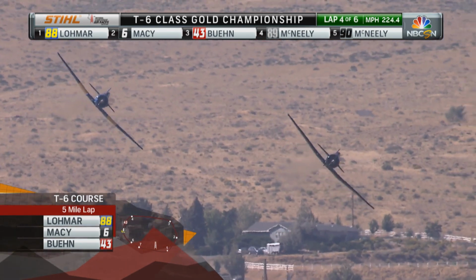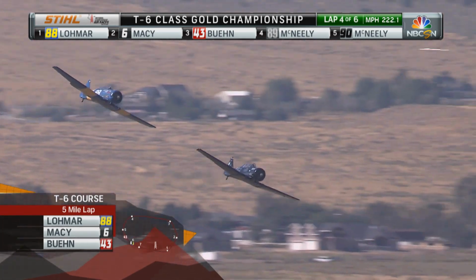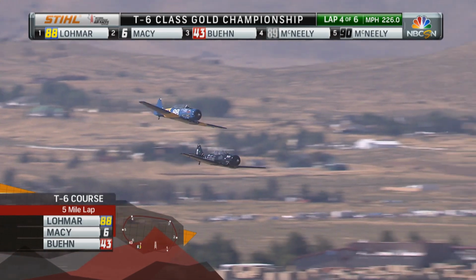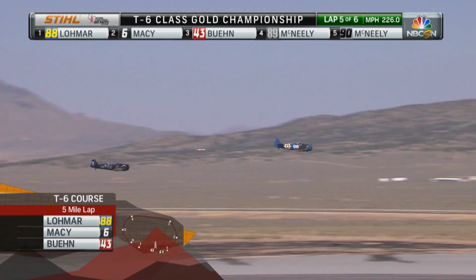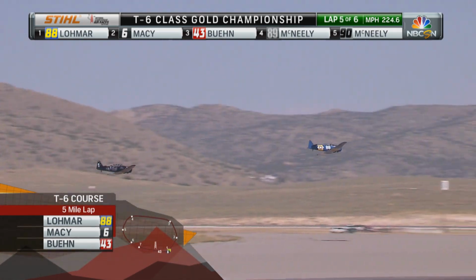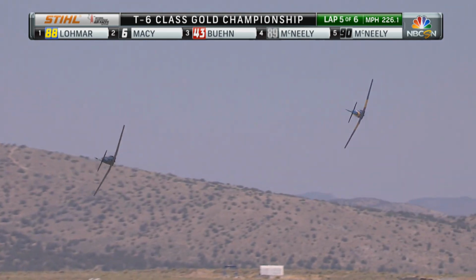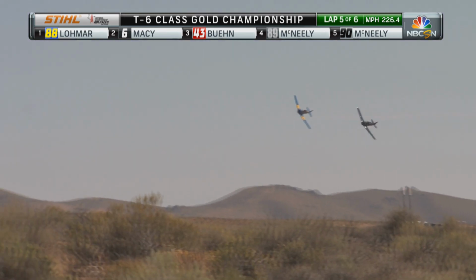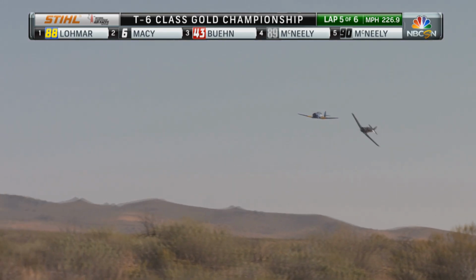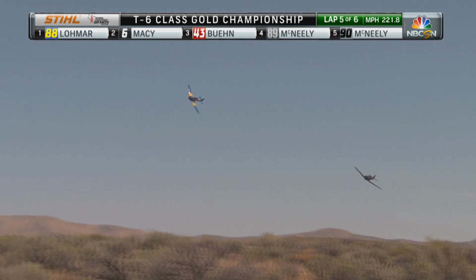Now, it appears that Nick Macy does have the preferred line, being on the inside. He's flying a shorter course, but it looks like John Lomar is actually in the lead. I think the crowd is onto that too, expressing their appreciation as they pass the start-finish line. What a treat they are being given today in this T6 Gold race. This is a total duel between John Lomar in the 88 and number 6 Nick Macy. I got you, 89. That's the lead.